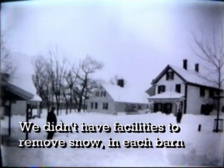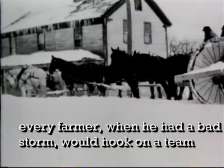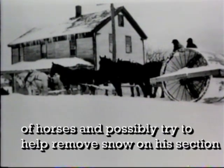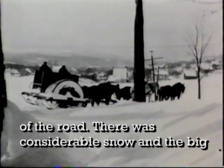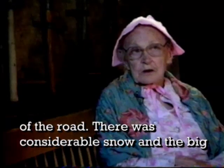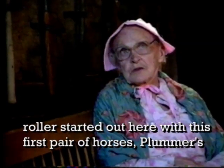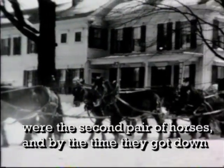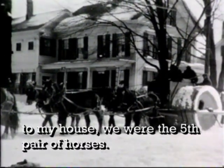We didn't have the facilities to remove snow. And about every farmer, when we had a bad storm, would hook on a team of horses to try to help remove snow on his section of the road. There was considerable snow, and the big roller started out here with this first pair of horses. The plumbers were the second pair of horses, and by the time they got down to my house, we were the 5th pair of horses.